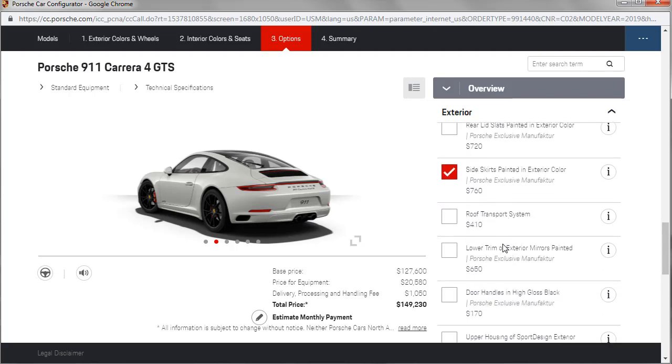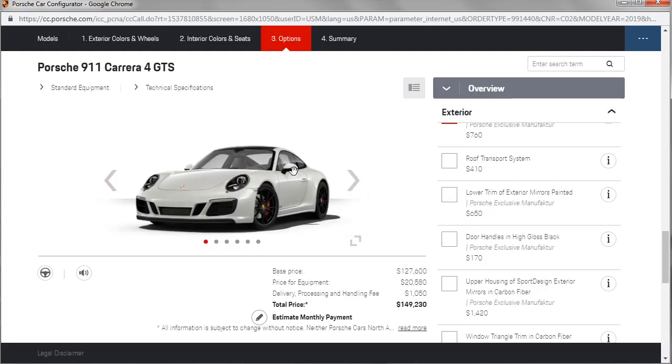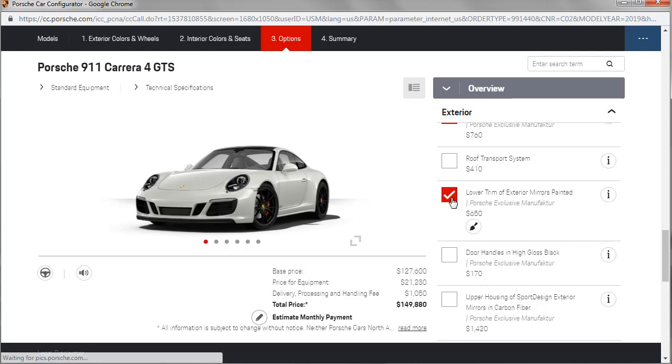Roof transport system. No, we don't need that. Lower trim of exterior mirrors painted. I see where the mirror is like black right there. All right, right there. Let's see. Okay, yeah, all right. Door handles in high gloss black. Now, what would that look like? Oh, they don't even show us.